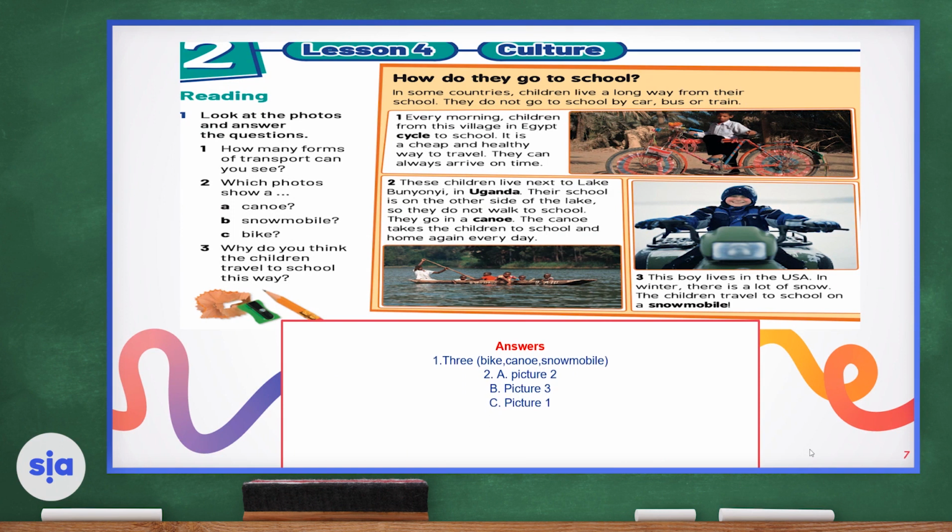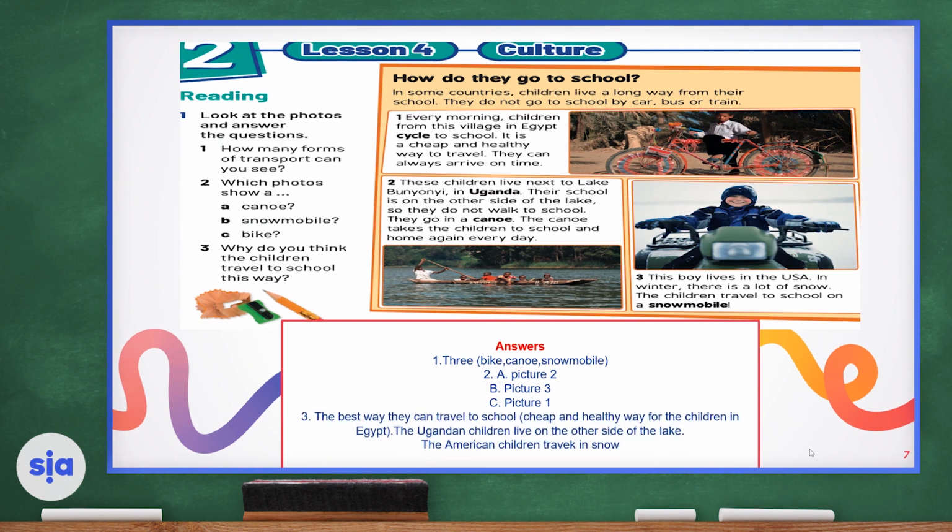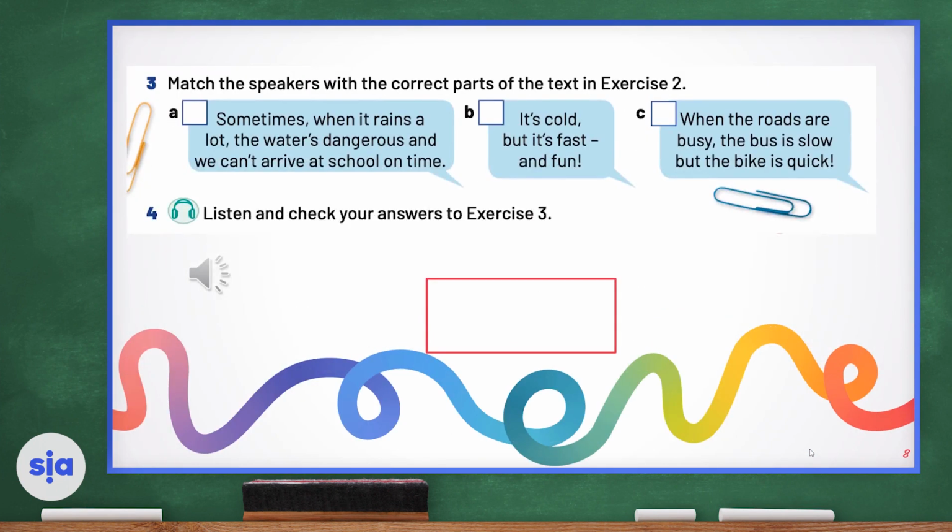Now you can find the answers written here if you want to check. We have already discussed them. Now, let's move on to the next slide. Match the speakers with the correct parts of the text in exercise 2.